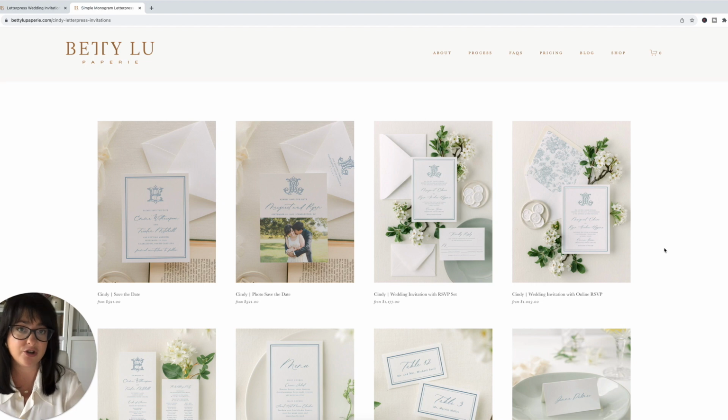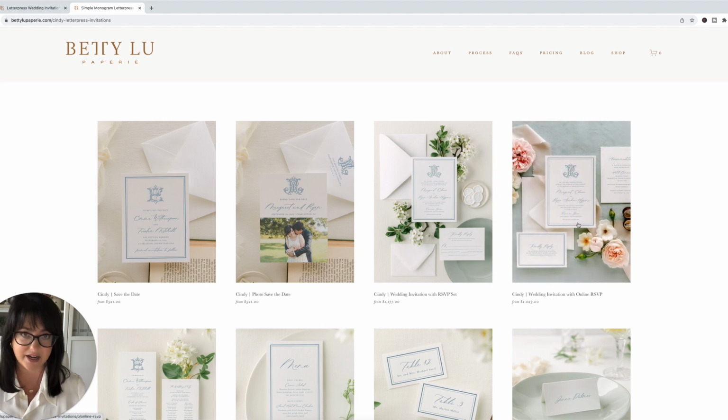And this is a traditional RSVP that comes with an envelope and has your address on it. So for this option, the guest will write in all their details on the RSVP card. They will put it in the mail and mail it back to you. So the next option is the wedding invitation with an online RSVP.